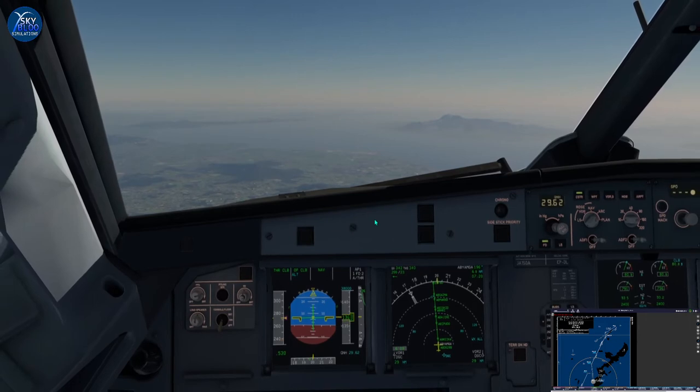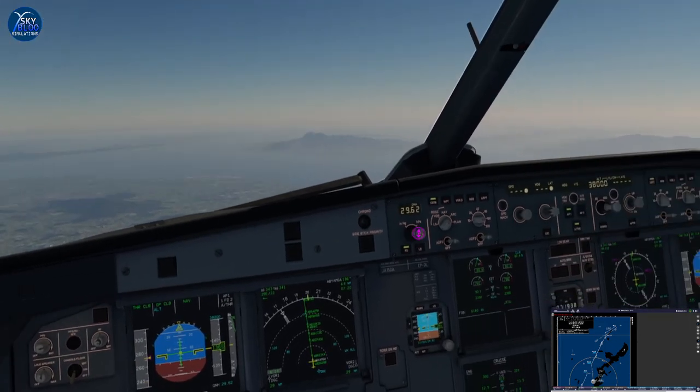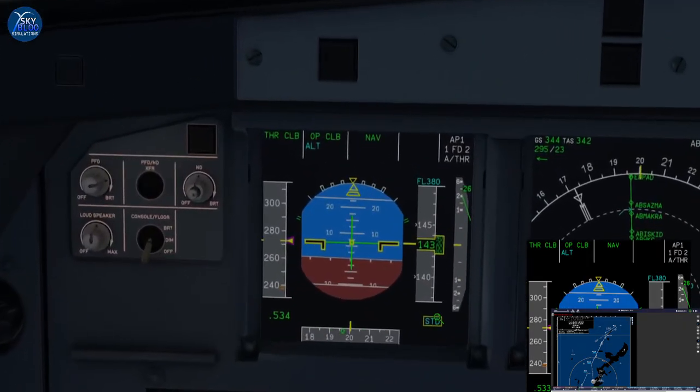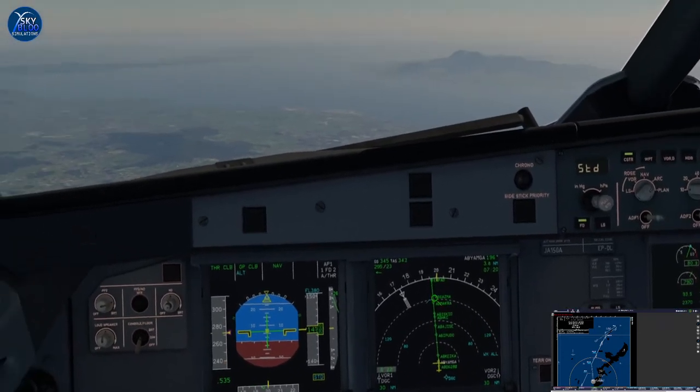Right. Passing transition altitude. Transition altitude, full standard. Okay, pass transition altitude, full standard. Standard set, cross check. Passing level 144. Now check difference of 20, wind limits.